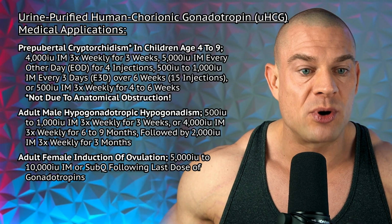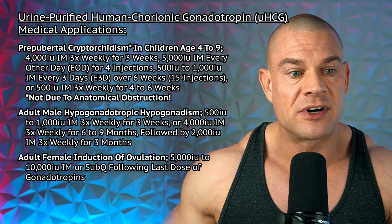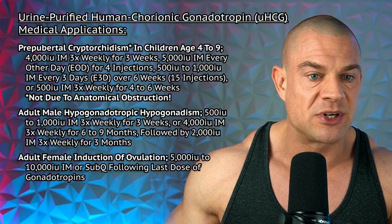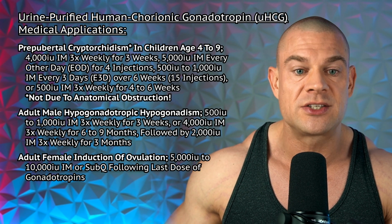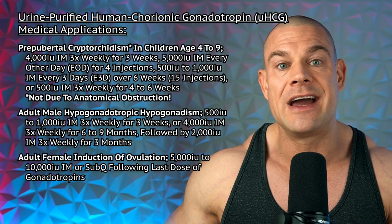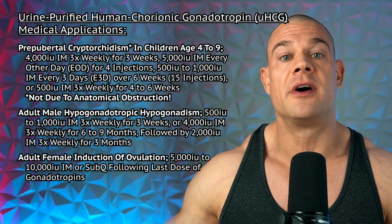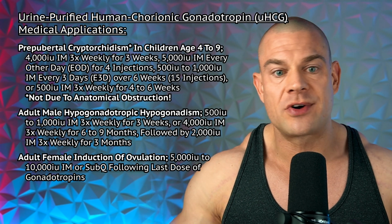In adult male hypogonadotropic hypogonadism, the treatment is as follows: 500 IUs to 1,000 IUs HCG intramuscularly 3 times per week for 3 weeks, or 4,000 IUs intramuscularly 3 times per week for 6 to 9 months, followed by 2,000 IUs intramuscularly 3 times per week for another 3 months. So there's a bit of a discrepancy here.